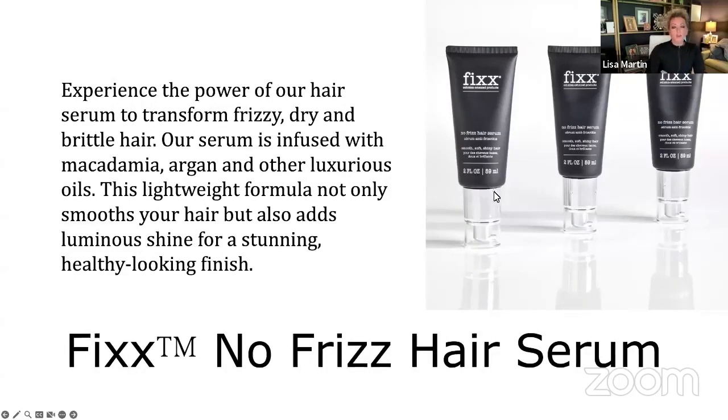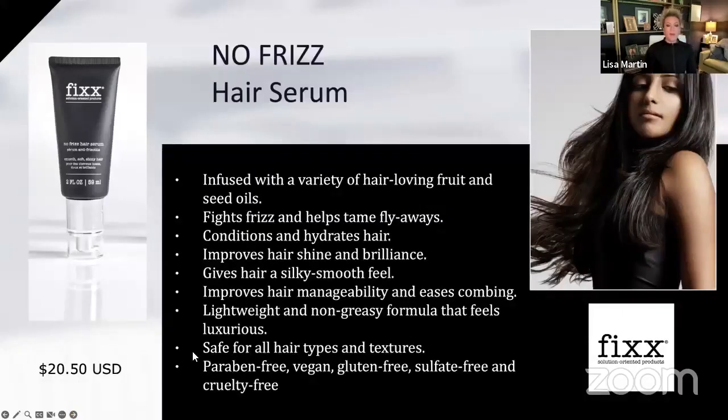So with this new No Frizz hair serum, you can experience the power to transform frizzy, dry, and brittle hair. This formula is infused with macadamia, argan, and other luxurious oils. It's super lightweight, so it's not going to weigh your hair down, but it's going to certainly give you that benefit of a luminous shine for a stunning, healthy looking finish. It is super affordable, as you can see. So $20 retail for 2 ounces. Less is more, as we say with most of our products, right?